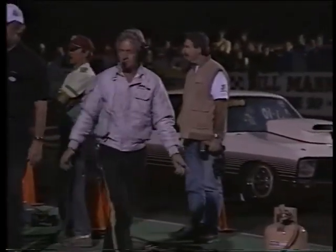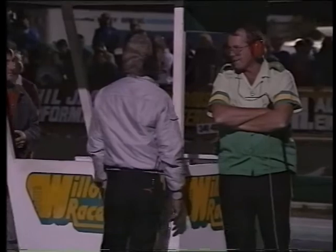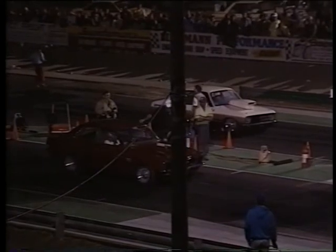Ken signalling furiously, saying that he's not happy with the dial-ins listed on the tree. I'd say that's the go. The starter coming over to find out. Ken Millard questioning the dial-in. The starter there communicating with the tower. If the racers go into stage, it means they accept the handicap, and that's the end of it. There's no further discussion allowed. There it is, there's a change to the dial-in, and 11.45 is the dial-in for Ken Millard. That's what he was questioning.